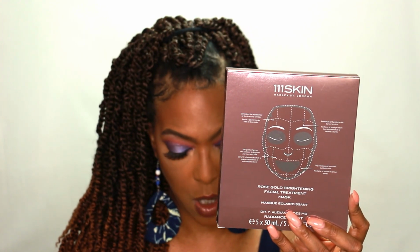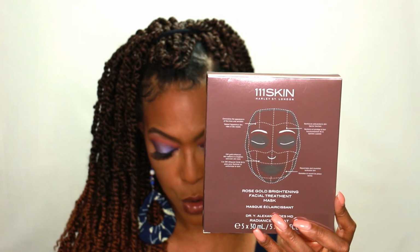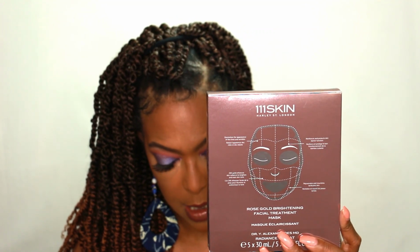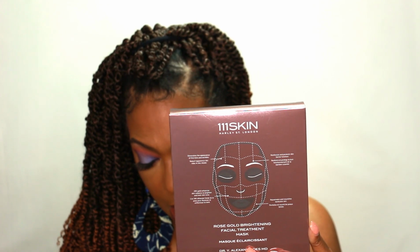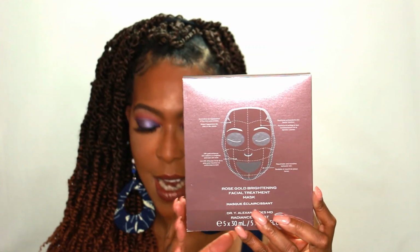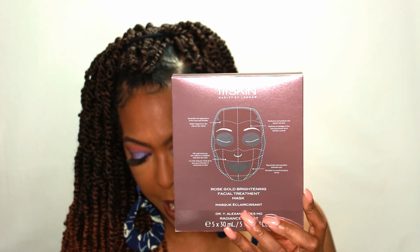This next item is from 111 Skin, and these are Rose Gold Brightening Facial Treatment Mask. This is a 5-pack, so there's 5 individual masks inside of this one box here. And the info card states, the ultimate pre-event mask. This hydrogel formula infuses the skin with radiant boosting ingredients for a glowing complexion. So I love a good mask, and I'm liking the fact that we are getting quite a bit of high quality skincare products in our Boxy Luxe boxes.